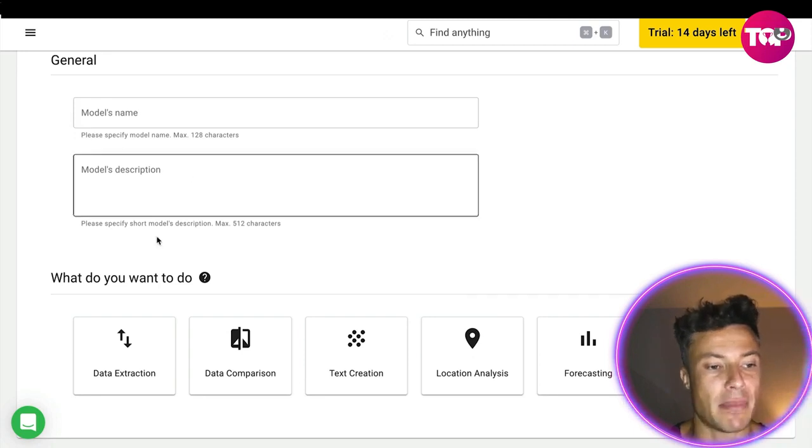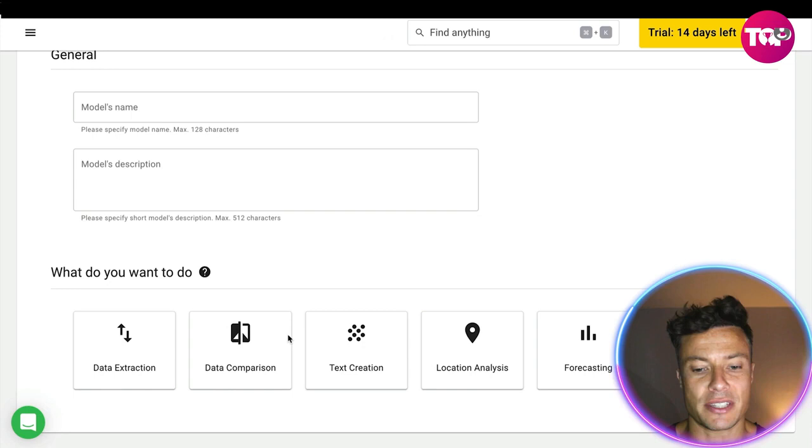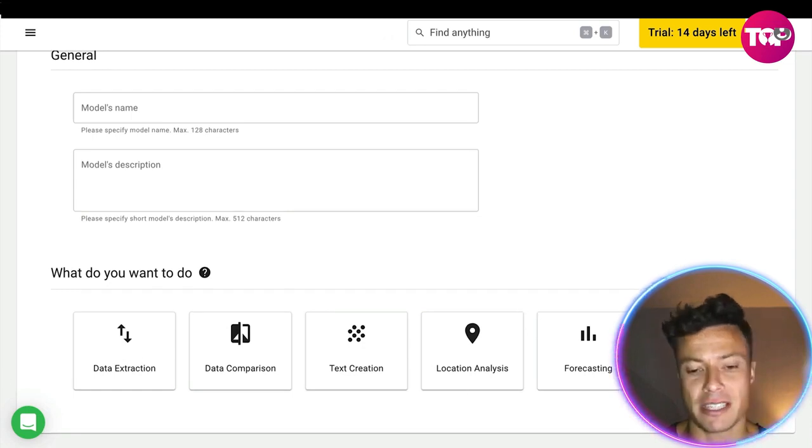You can see that I can name my model, give it a description, and then you can see the different things that I want to do. For example, data extraction, data comparison, text creation, location analysis, forecasting, and then on the end, probably behind my video, you're going to see classification.